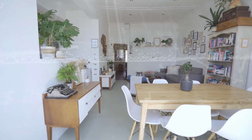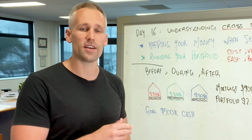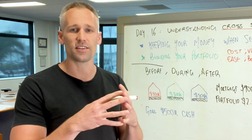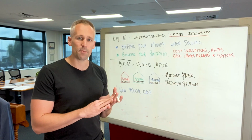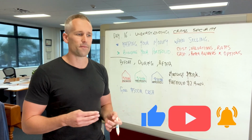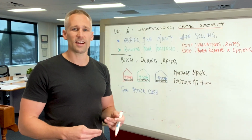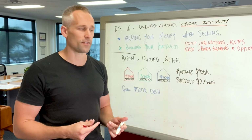So, let's say you've got your family home, you've got a bit of equity there, and you're going to use that equity to help you buy an investment property. Now, if you're going to be using the same bank, generally speaking, those properties are going to be tied together in a cross security. That means that if anything happens with one of your properties or you stop paying your mortgages, for whatever reason, maybe the rent doesn't get paid or you lose your income, then the bank can actually claim on both properties to recover the money that they've lent you.